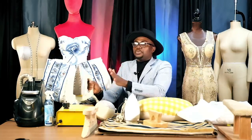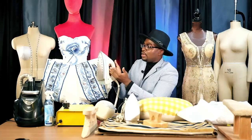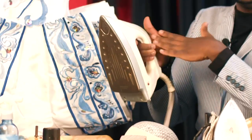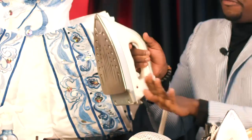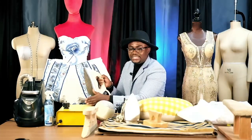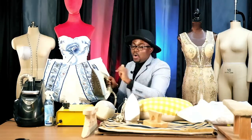This happens to be our steam iron. It comes with a pot. We have steam irons that have their water compartment at the top. You have to pour water in it. That is more for domestic use. But for our professional sewing, you need a steam iron with a base that has a channel through which you pour water when you are working.